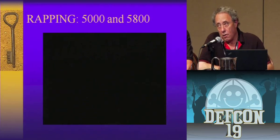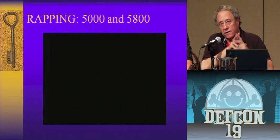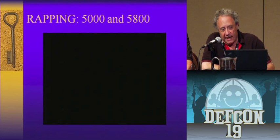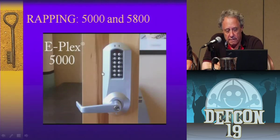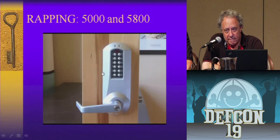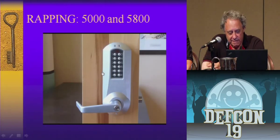Okay, so they obviously didn't consult with Sir Isaac Newton when they designed this lock. This will demonstrate the first very serious problem with this lock. Toby?